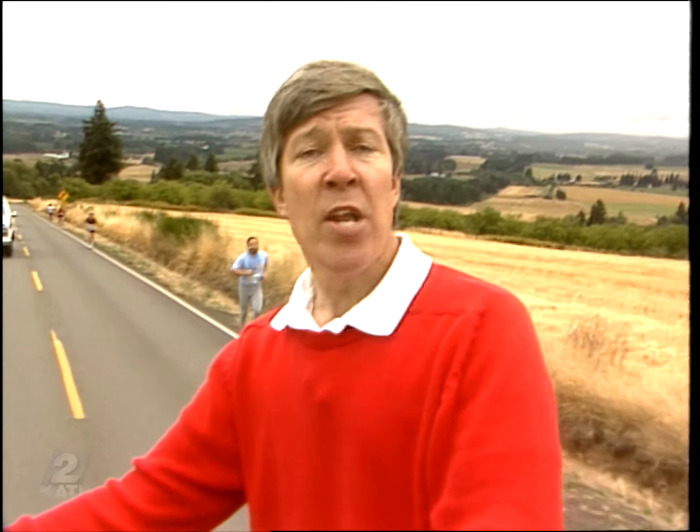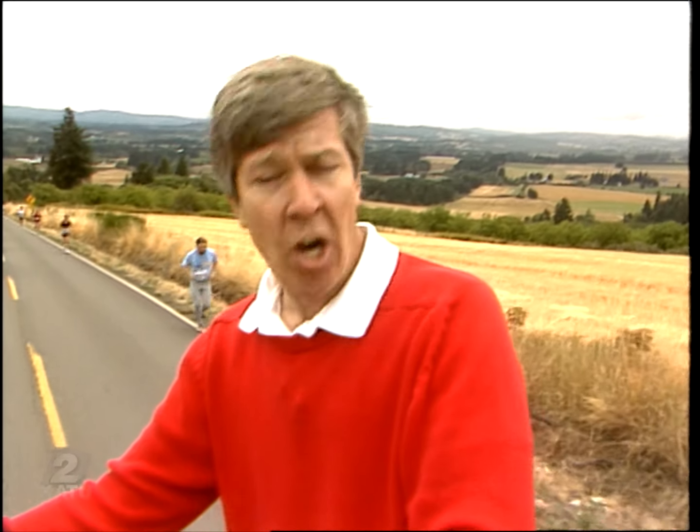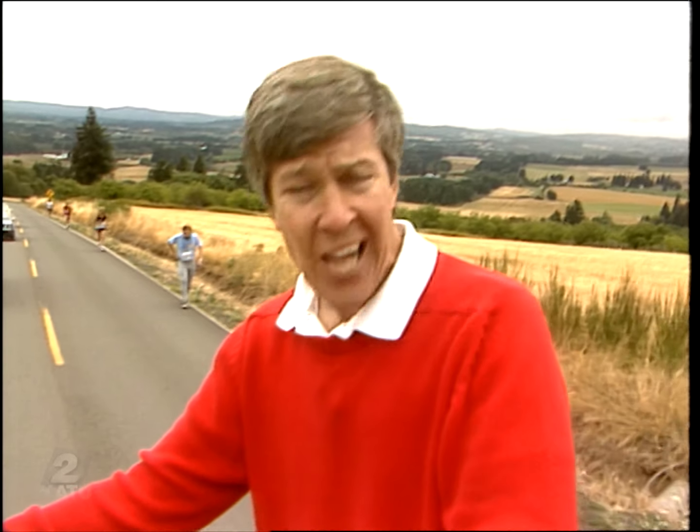Many runners say this is the most difficult part of the race. Bald Peak Road heads sharply uphill for 2.5 miles. Once they reach the top, the runners face the steepest 1.5-mile downhill on the course.